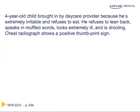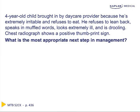Moving on to our next upper airway emergency, let's go through another vignette. A 4-year-old child is brought in by a daycare provider because he is extremely irritable and refuses to eat. He also refuses to lean back, speaks in muffled words, and looks extremely ill, and he's drooling. Chest radiograph shows a positive thumbprint sign. So, like the previous question, what's the most appropriate next step in management?